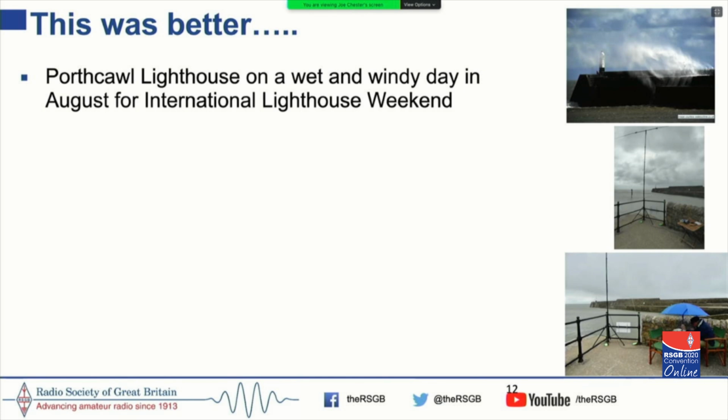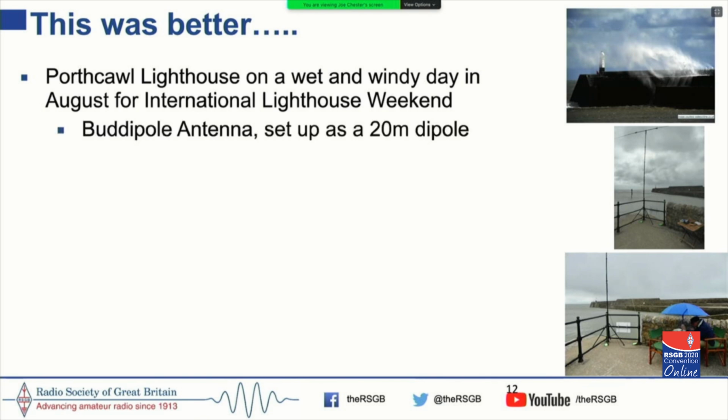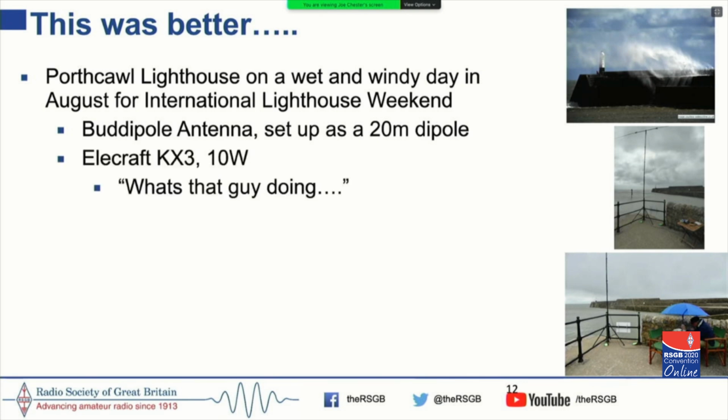The pictures on the right show again the buddy pole set up on a proper tripod this time. The KX3 is on the table, the same battery I showed you a moment ago. We were set up in the lee of a pub, so it wasn't long before a few pints wandered over, accompanied by their owners. What's that guy doing? I heard people say. Is he fishing? Is he contacting ships? What about this one? He's catching lightning. Nice one, that.